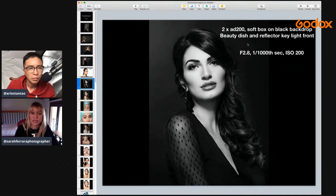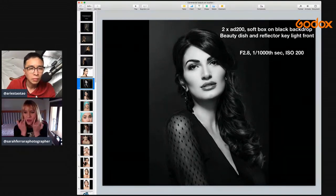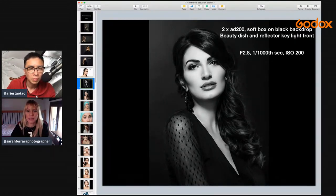And then I've got a beauty dish to get this Hollywood butterfly light. You can see it's quite hard, and I wanted to carve out her cheekbones. So I've got a beauty dish with a grid coming from above and pointing down in order to get that shadow underneath the nose and carve out these amazing cheekbones. And I've got a reflector as well. In the catch lights, you can see this little tiny dot. That's just a small silver reflector.